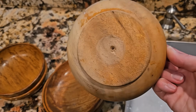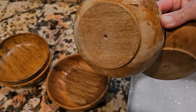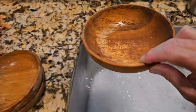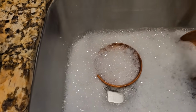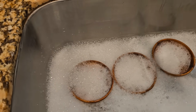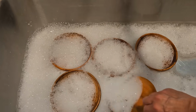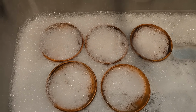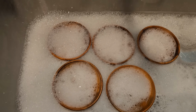The underside of these bowls are quite different to the inside. They don't appear to have any sort of oil or finish on them whatsoever, but let's get them into the warm water. I'm going to make sure the bubbles get inside to loosen all the oil and grease and grime. We're going to leave them to soak for maybe about 10 minutes. We'll come back with a scouring pad and see if that gunk just comes right off.